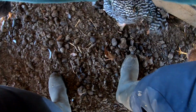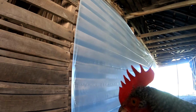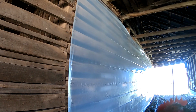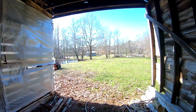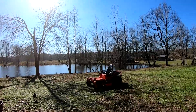This is our main rooster. His name's Oreo. I don't know if you can see him, but he's there. He's a cool little cat. Likes to be pet. Sort of. I mean, they're not afraid, but they kind of are, you know. They're chickens. All right, I'm gonna go inside real quick and give you a tour, meet the goat.